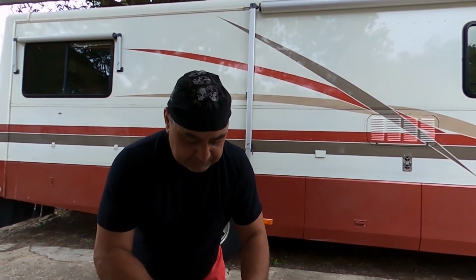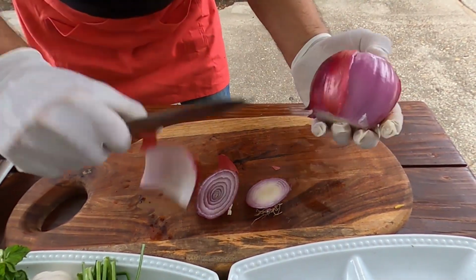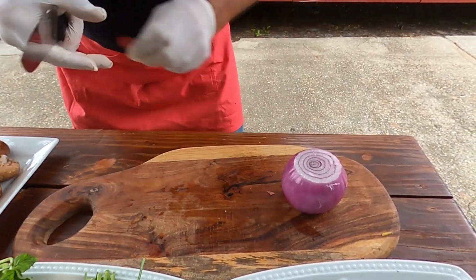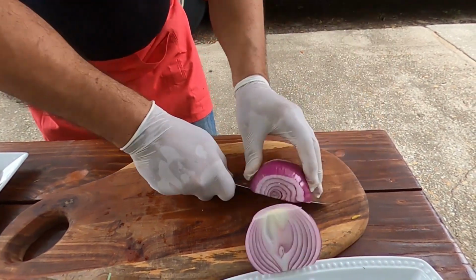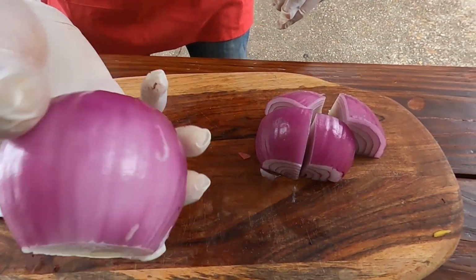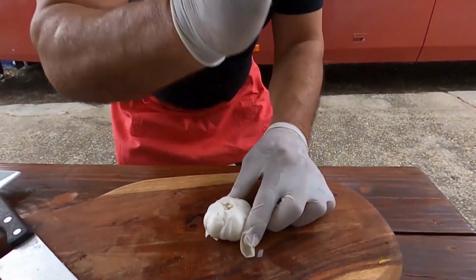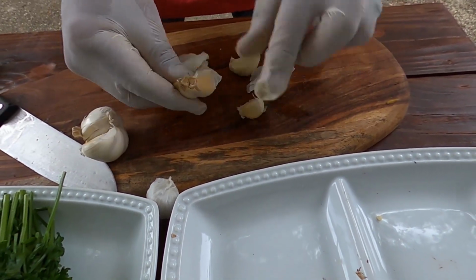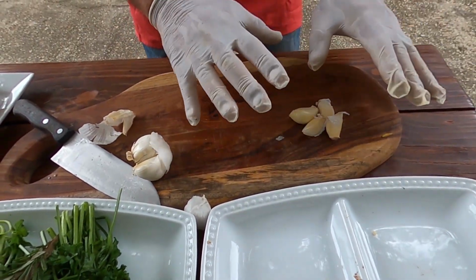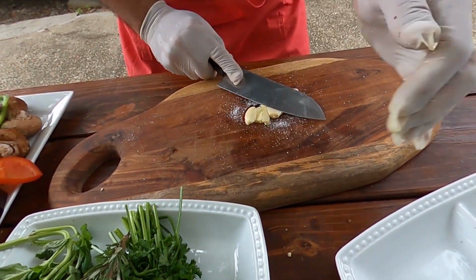The red onion, just clean up, cut on the edge and skin it. Right, and cut in half. You need to get 4 pieces from the half. The other part of the onion I am saving for the sumac onion. Garlic, just put it on top, crush it, and you need 4 cloves of garlic for your marinade. Put a little bit of salt and crush it with the side of the knife like this.